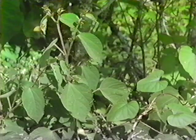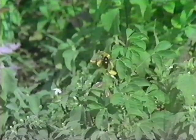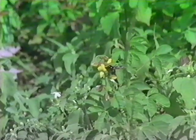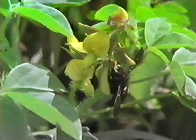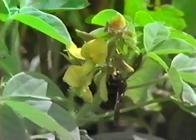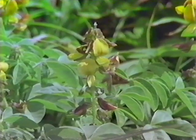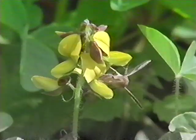That's the male. He's a bright yellow. The female carpenter bee is black. Yellow flowers seem to attract the bees most. Among the other pollinating insects are 8 species of butterflies, 1 endemic, and many species of moths.